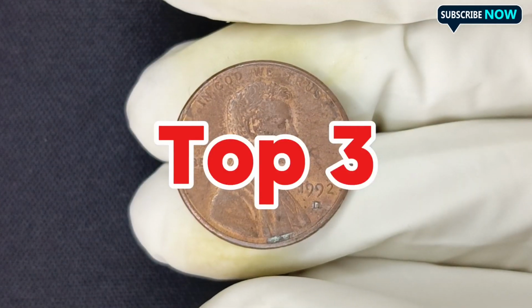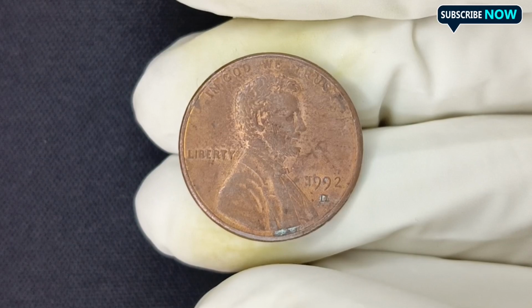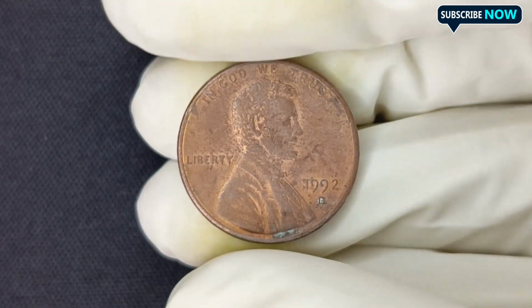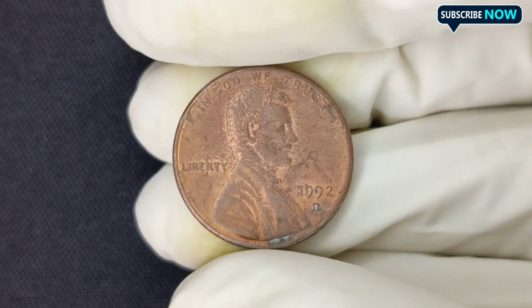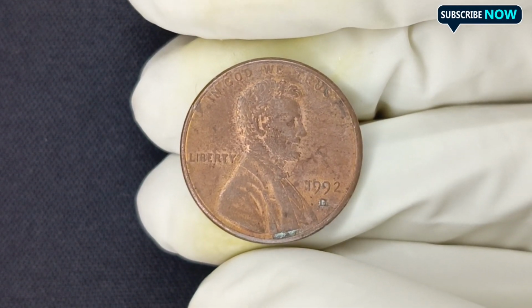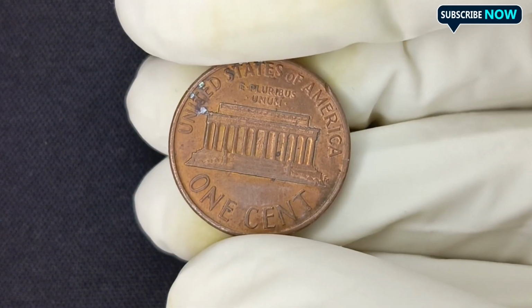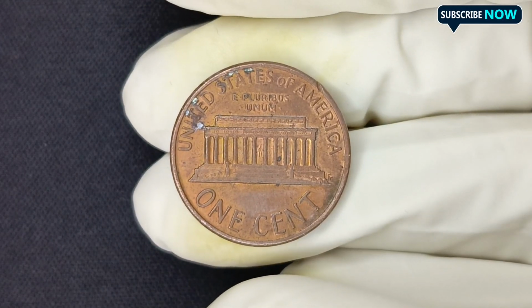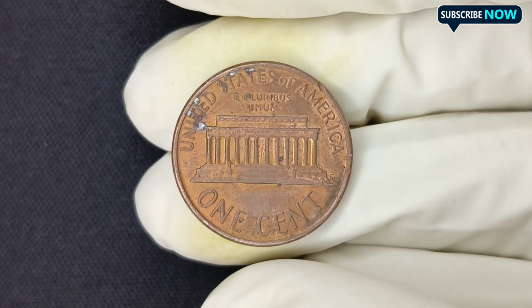Top 3. The United States 1-cent coin from 1992 is an intriguing piece of numismatic history, a small yet significant part of American currency that has captured the attention of collectors and enthusiasts worldwide. The story of this particular penny goes beyond its face value, offering a glimpse into the fascinating world of minting errors, rarity, and unexpected treasures hidden in plain sight.